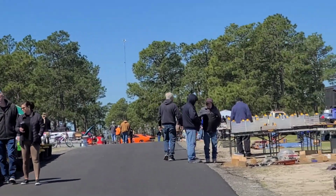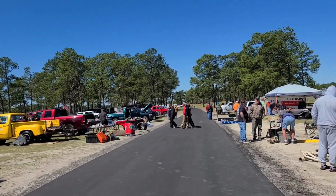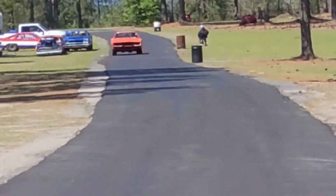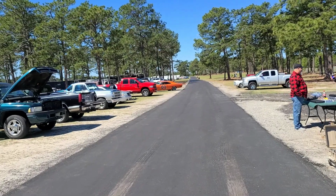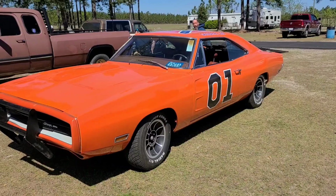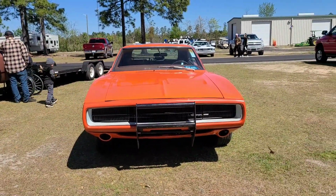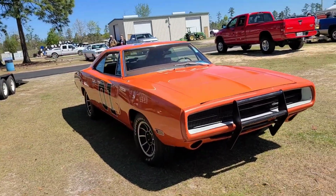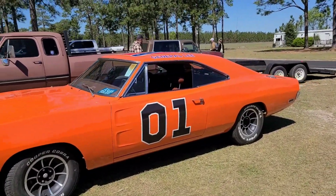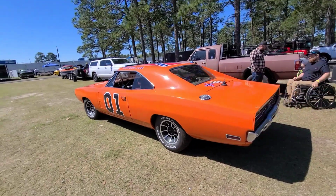There's the General. Whoa! Let's see here. There you go. Comes generally. Nice old truck. Some tractors. I didn't put one in that. It's a beautiful car. Yeah, so we got the push bar on the front. Man, that's sweet. That is so sweet.